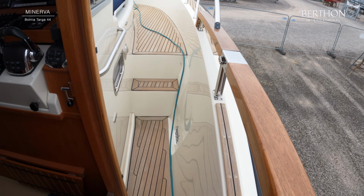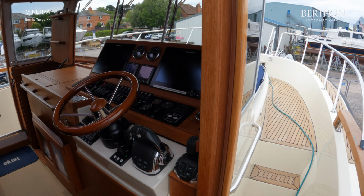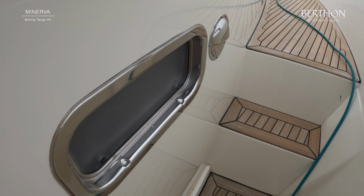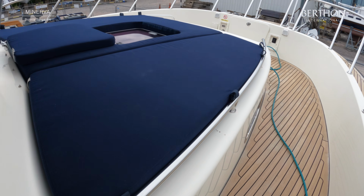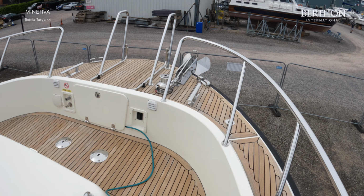That's access again over the side deck with a nice teak treadboard. Access in through the starboard deck door. We've got ventilation for the forward heads ensuite, and then we have deck scuppers here. So it's a really properly built boat, this, and massively specified. So we've got a forward sun pad with removable central section. Again, more teak up here.